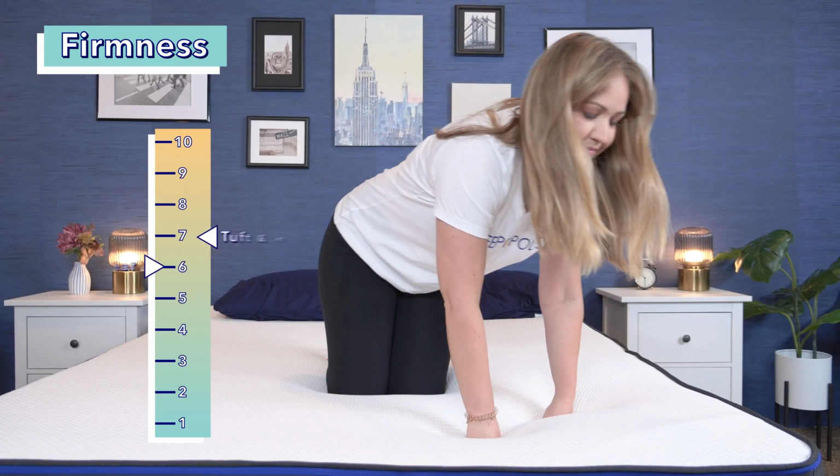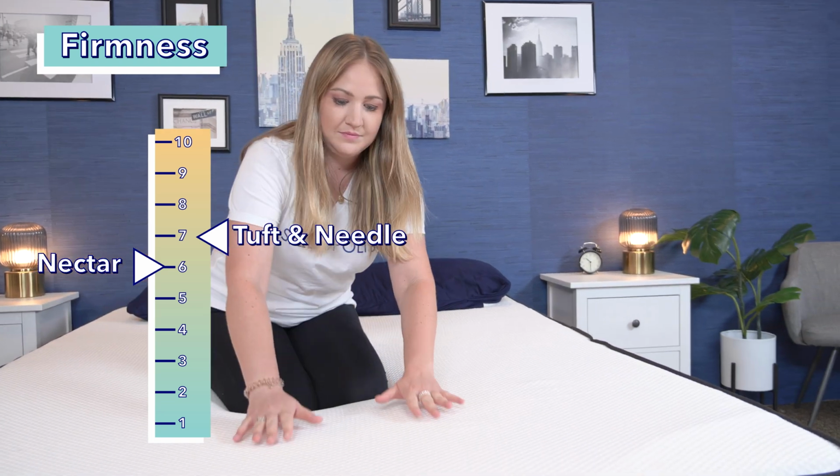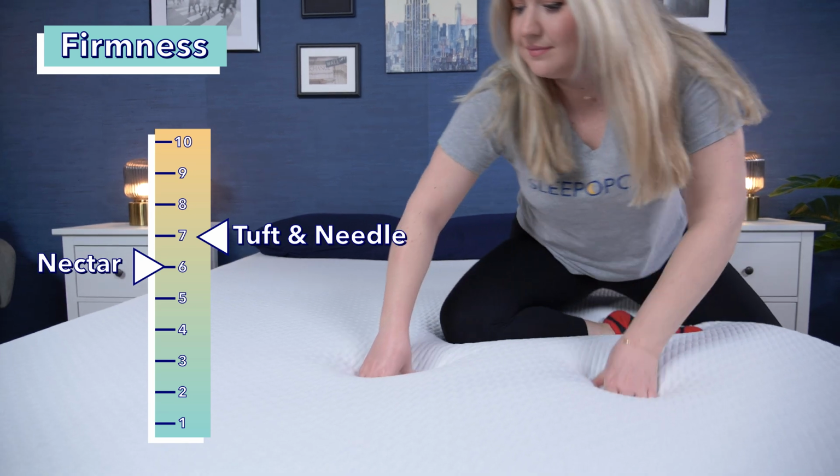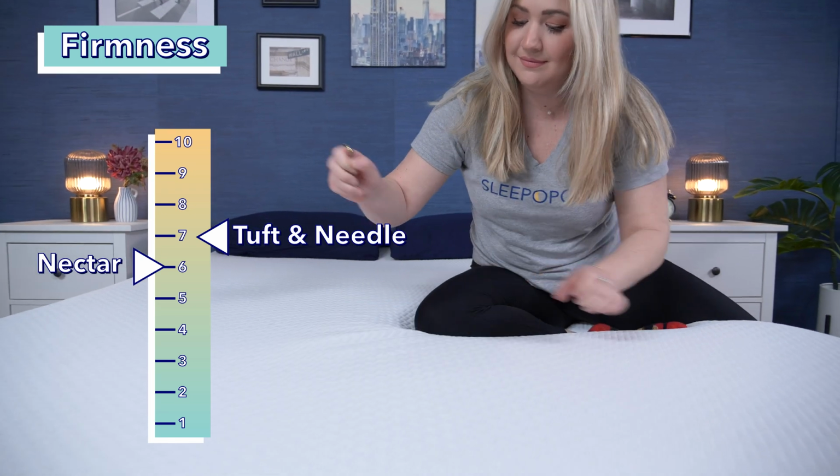Now onto firmness. Here at Sleepopolis, we rate firmness on a scale from 1 to 10, where 1 is as soft as a cloud and 10 is as hard as ice, to put it in terms of the water cycle. 6.5 is our standard for medium firmness. Now, on that scale, our testers rated the Nectar a 6 and the Tuft Needle a 7 out of 10. So basically that means the Nectar is a little softer than average and the Tuft Needle is a little firmer.